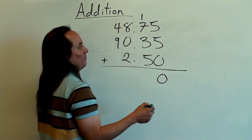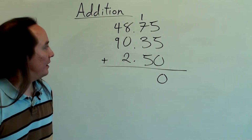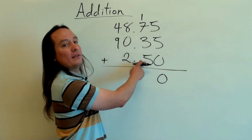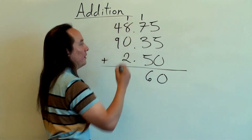All right, so I see a 10 in there. Do you guys see the 10? I see these two numbers are 10. 7 and 3 is 10. 10 plus 5 is 15. Plus 1 is 16. 6 goes down, carry the 1.